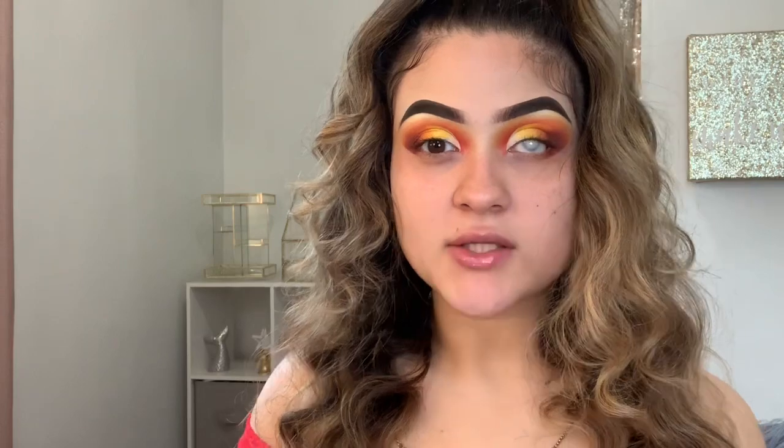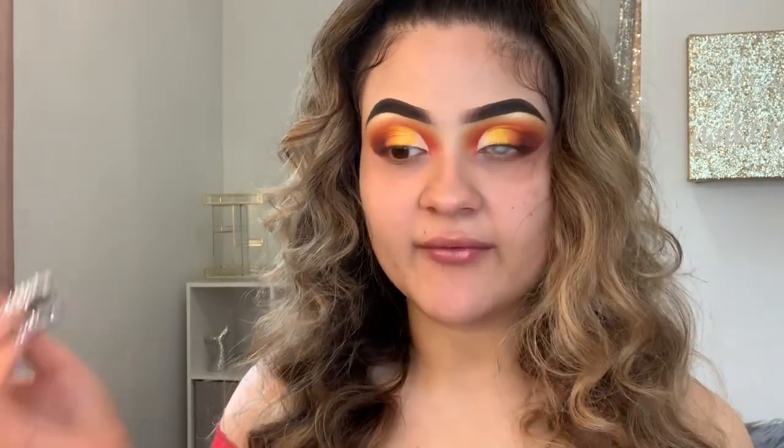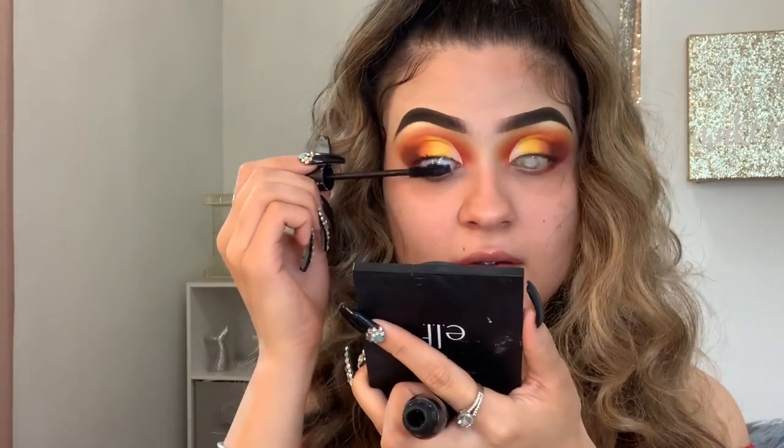It's a love-hate relationship with this glue because when I take off my makeup at the end of the day, it makes me look crusty sometimes. It does leave a lot of glue gunk in there and it's not my favorite. I'm just gonna apply some mascara before I apply my lash. Essence Princess Lash Mascara.